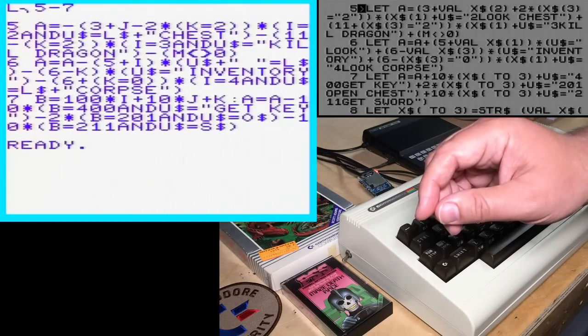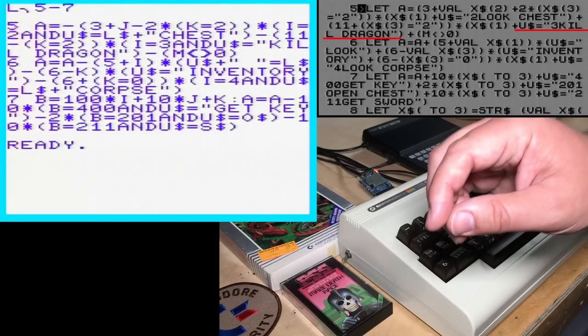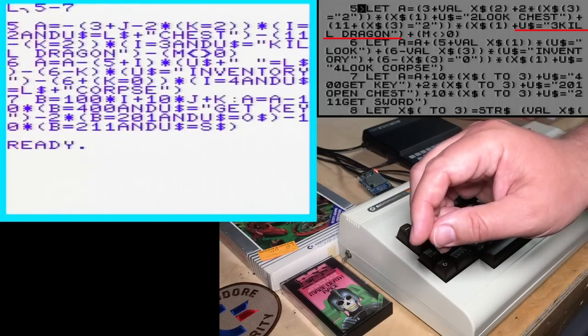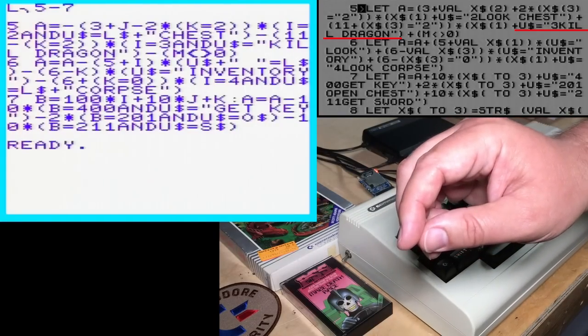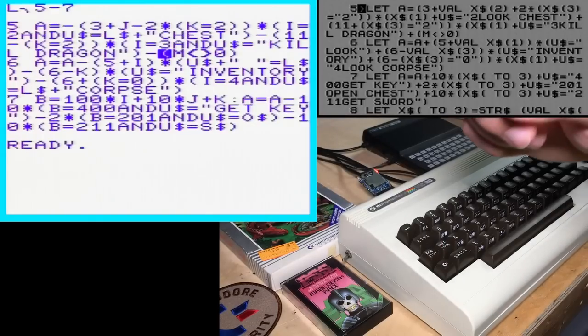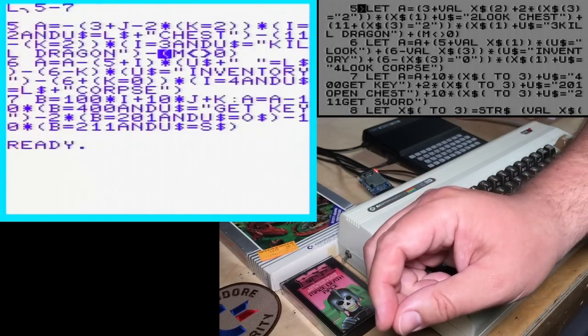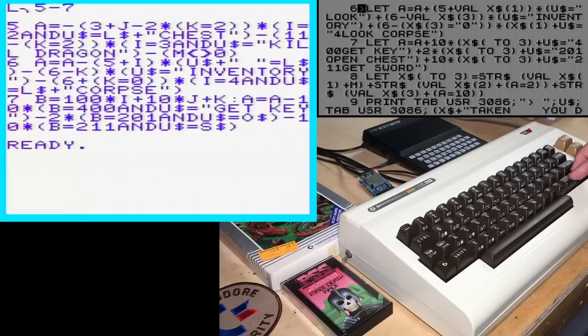It's interesting to note that in the Sinclair original, for example, the U string equals "3 kill dragon", they're simultaneously checking for the state of the inventory with that 3 and kill dragon. So very clever, being able to check the user's input and the game state in one single clause like that. Line 6 has similar elements to it. Again, just having to make use of those extra variables to be able to pack the original down into a line that works on the VIC-20.